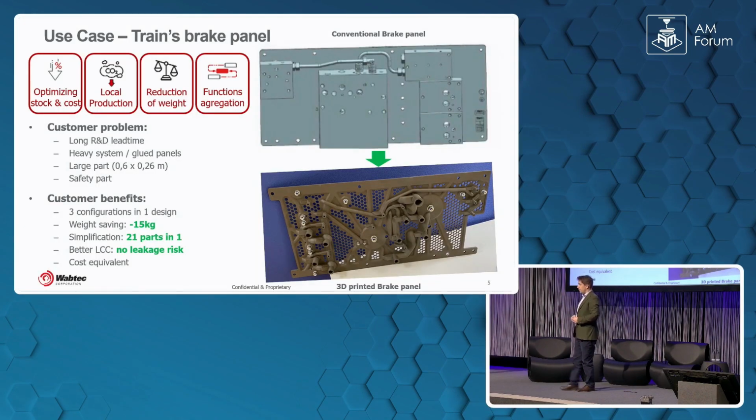One very, very interesting example is brake system. All the brake systems on the railway are made in pneumatics. We are pushing additive since the beginning, and this is for me the key to really push additive in the railway industry, is to think directly from the beginning in additive. And this is what we have done on this brake panel. You can see it's a 600 millimeter tall panel. We have combined more than 21 pieces together, and it's a risk of leakage that we have completely deleted. We are also able to print one panel with 3 different configurations. So it means that at the end in R&D you save a lot of time. You can print the version that the customer would like, so it's much more efficient.